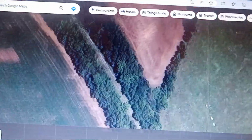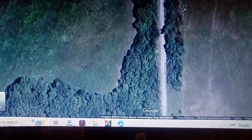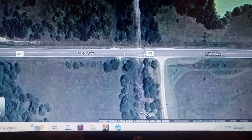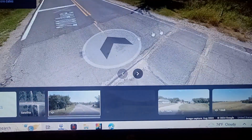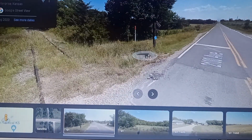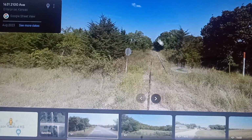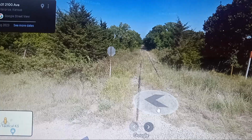Okay, so let's continue down here. You can see the remains of the abandoned railroad line. It continued on, and now it comes to this area right here. This is 1631 21 Avenue. And here's the rest of the abandoned railroad line from Enterprise to Abilene.